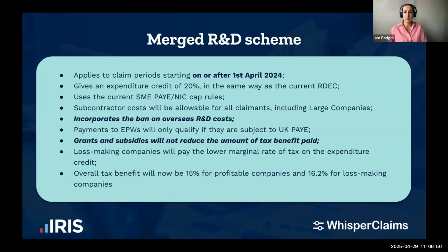It uses the current SME PAYE NIC cap rules. So it doesn't use the RDEC cap rules, it uses the SME ones, which is a lot more generous. So again, large companies are actually going to be able to claim more than they would have before. And another major change is that subcontractor costs are now allowed for all claimants, including large companies. So again, one of the effects we're going to see of this merge scheme is taking benefit out of the hands of smaller companies and moving it into large companies, with all of these changes opening up opportunities for claiming for larger companies.